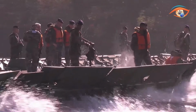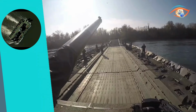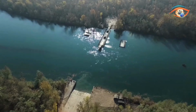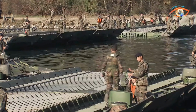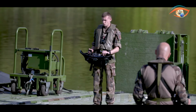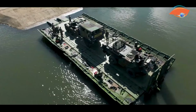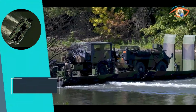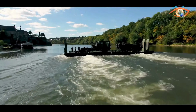Its portability allows for easy dismantling and transportation, enabling rapid reassembly at different locations as the need arises. With a load capacity of 72 tons for tracked vehicles and 83 tons for wheeled vehicles, the tactical floating bridge ensures seamless mobility for military units, facilitating strategic maneuvers and crossings. In times of uncertainty, this innovative bridge emerges as a crucial component, showcasing adaptability and efficiency in the face of dynamic operational demands.